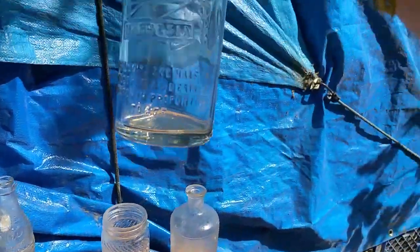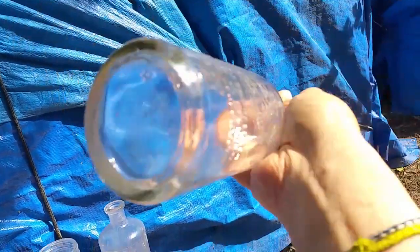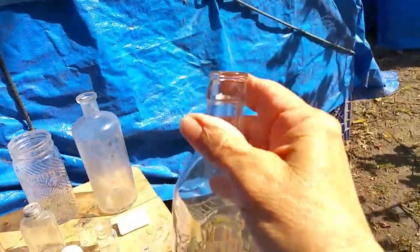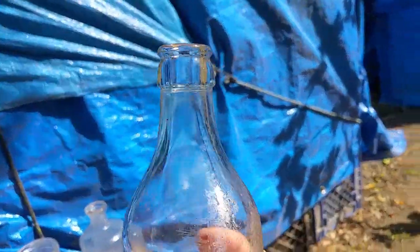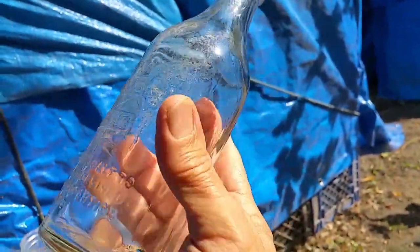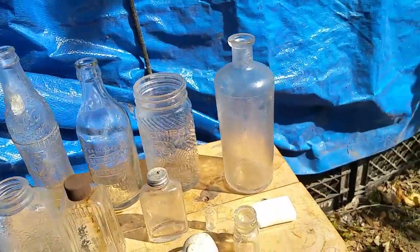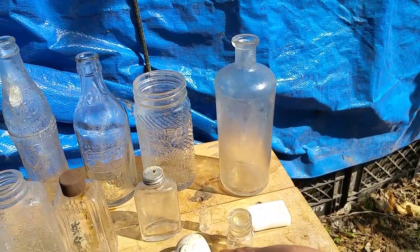The most pristine of all the Citrica Magnesias I've ever seen. This thing is nothing special, 1932, but it's a crown top, which is not that common with this. But this is a very common bottle. I find them all the time. The other stuff is just miscellaneous here and there.